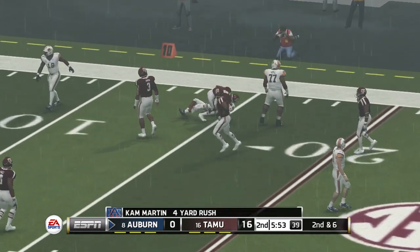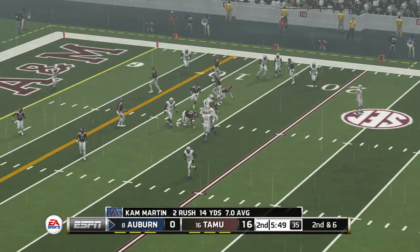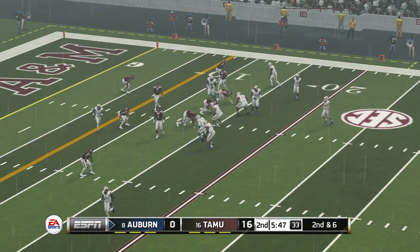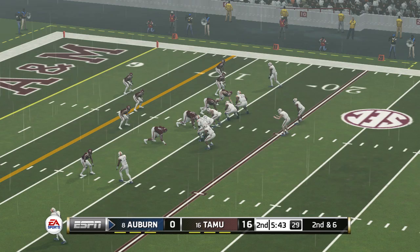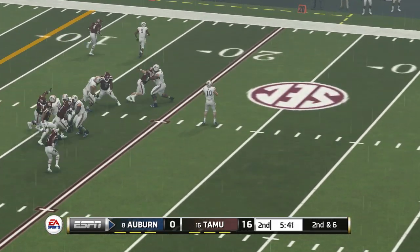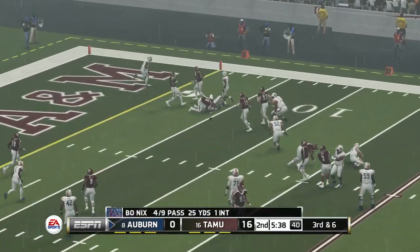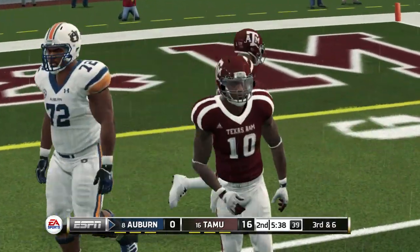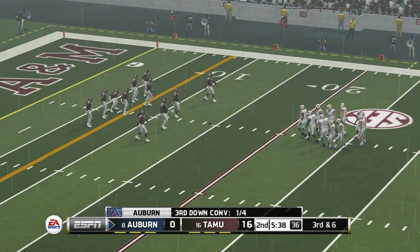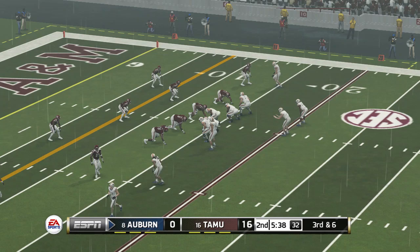He takes it right side for a good gain. The option to the tailback good for about 4 yards. That makes it 7-6. Quick strike and he drops it. And a great job that time on defense. Good job here, but let me tell you something. That wideout was left out to dry that time. We're at the 12th play of the drive.